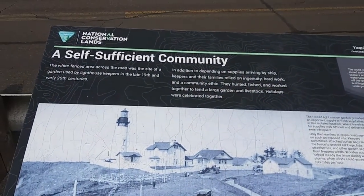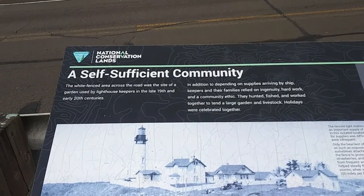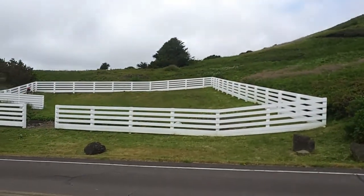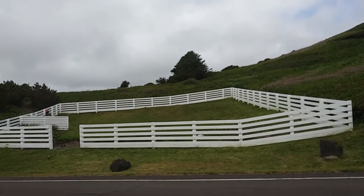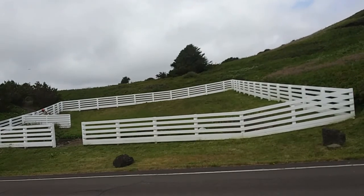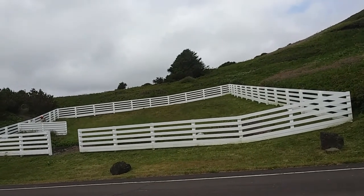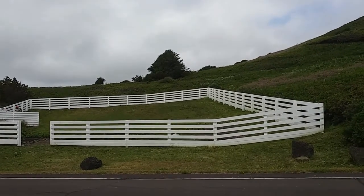It says, the white fenced area across the road was the site of a garden used by lighthouse keepers in the late 19th and early 20th century. In addition to depending on supplies arriving by ship, keepers and their families relied on ingenuity, hard work, and community ethic. They hunted, fished, and worked together to tend a large garden and livestock. Holidays were celebrated together.